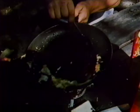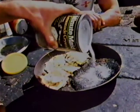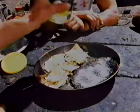Unfortunately, nobody remembered the pancake today. However, these Camp 4 residents know how to improve the taste. Minute Maid lemon powder is always utilized when the situation looks hopeless.